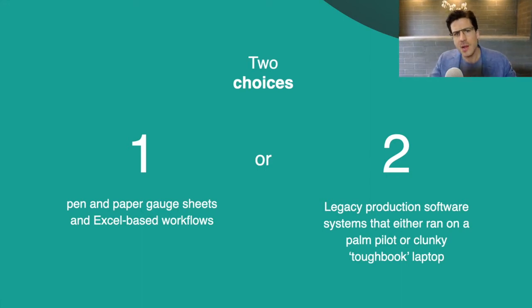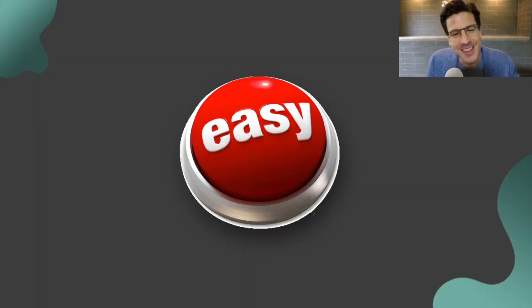So anyways, after all that, the operator no longer has to struggle to know what's going on in the oil field. No more calls to his pumper asking to get his data in, no more rekeying of paper gauge sheets, no more clunky ToughBooks or the complicated overpriced software that runs on them. Something which can simply be downloaded from the App Store or Google Play if you're an Android user, and completely transform your operations in about 20 seconds. So if you're looking for the easy button in your operations, folks, this is it.